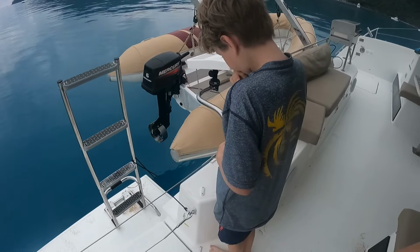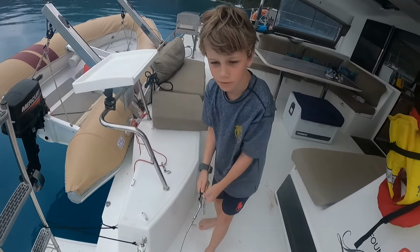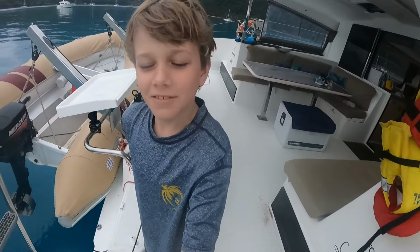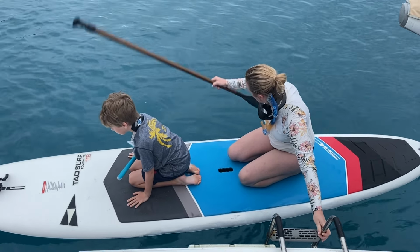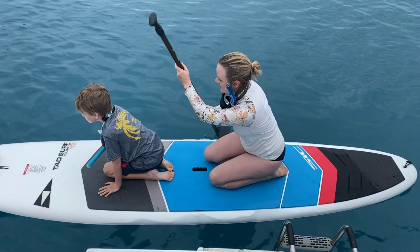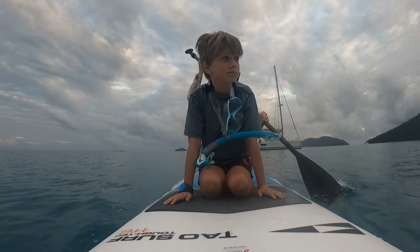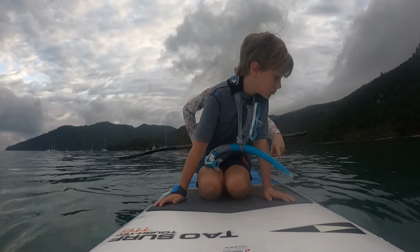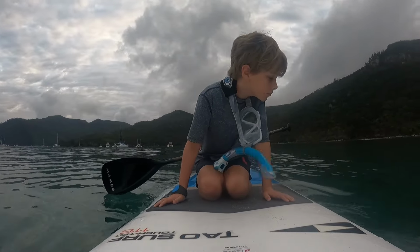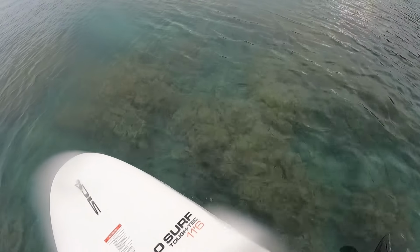Would you be able to undo this? Yeah, do you know how to do it? Grab the black bag, pull it. Excuse me. I said shoot. Oh, shoot. This is beautiful. You can just see the reef right there.